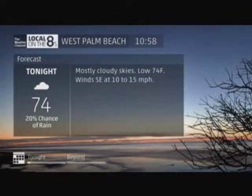Tonight, mostly cloudy skies. Low 74. Winds southeast at 10 to 15 miles per hour.